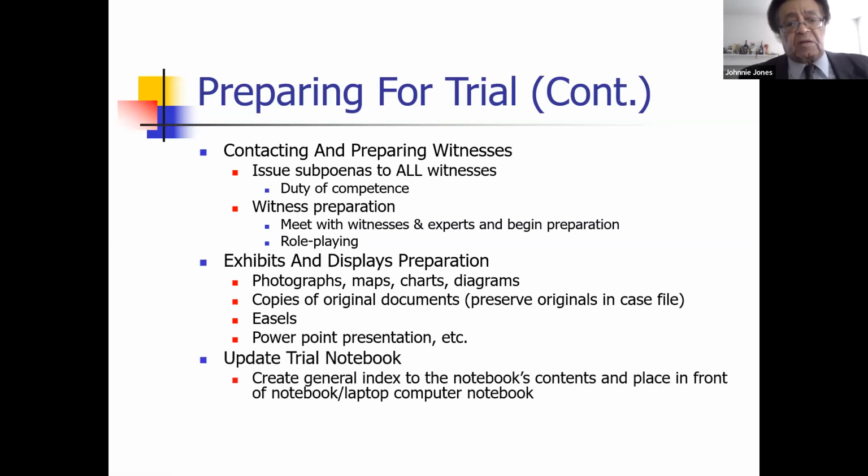So this is going to be important for my paralegal. In many cases, I've had paralegals who are also investigators. But when I was working as a prosecutor, we had a separate investigation office, and we also had paralegals. It's important to put our witness list together, start contacting our witnesses, and issue subpoenas to all witnesses. This is a duty of competence for attorneys, to subpoena all witnesses. Whether I'm going to use them all, I'll have to interview them during witness preparation, and decide whether they'll make a good witness if I put them on the stand.